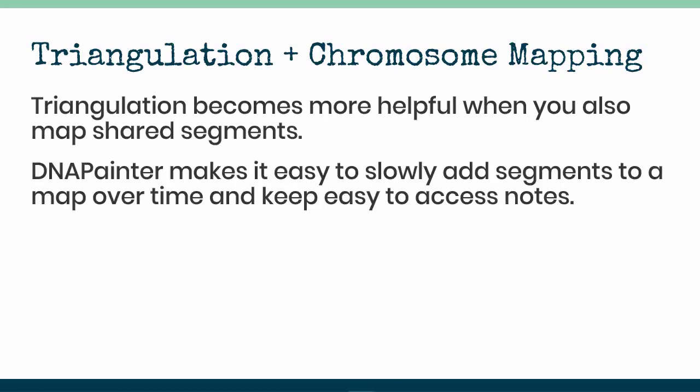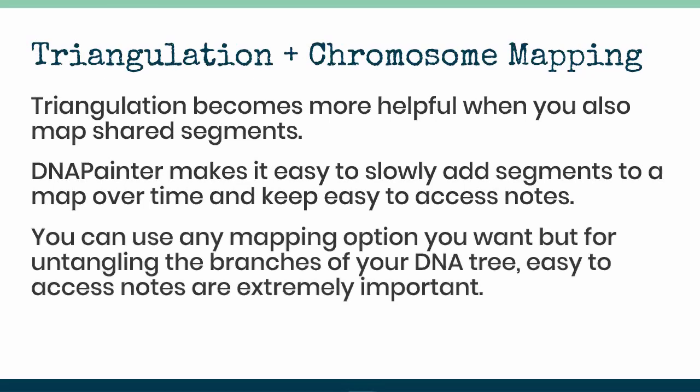DNAPainter is probably the most popular way to do this right now. And the thing that is so helpful is you can slowly add segments and you can keep easy to access notes. You can use whatever way you want to map, but when you've got these interrelated lines, easy to access notes are really important because you want to check back and see, oh, I had confusion. I wasn't sure if this segment belonged to either of these possible ancestors. And so you want to know that quickly. It's important to be able to get that information up. So it's great that that's there. When you have just a few minutes, you're not having to go hunt up your notes and pull up the website and pull up MyHeritage's website. You need MyHeritage and DNAPainter, and your notes will be there for you to see.